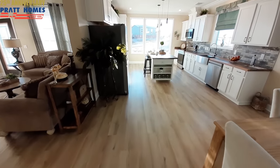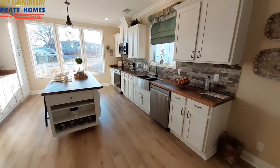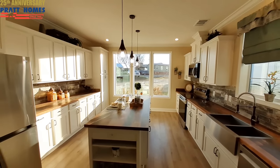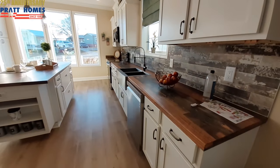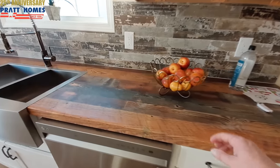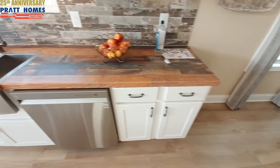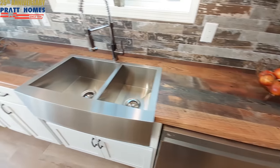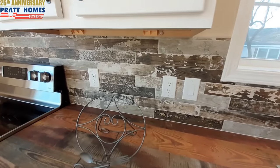And then our kitchen, like I said, you have this big kind of wraparound kitchen. So there's no counter over there where those windows are at. We've got the butcher block style countertops. Now that is just a rolled formica over the countertops there, but it looks really good. Then we've got the rustic wood looking backsplash.